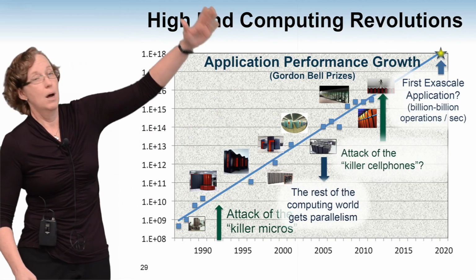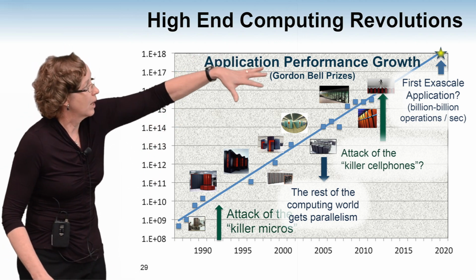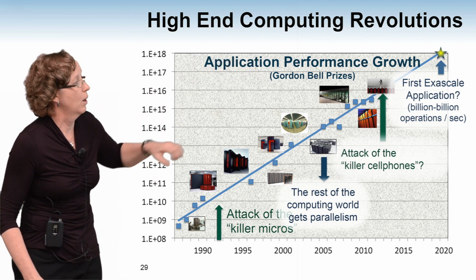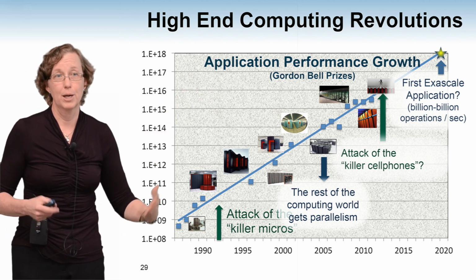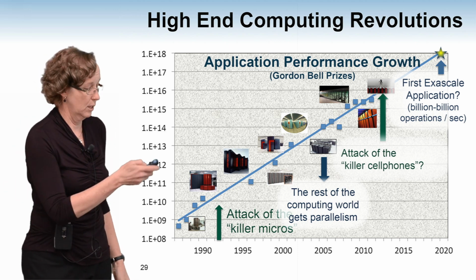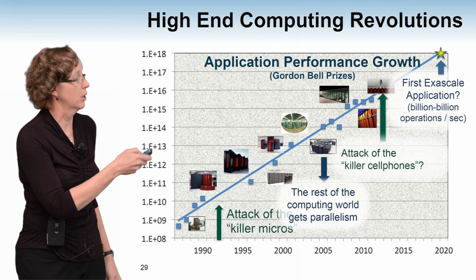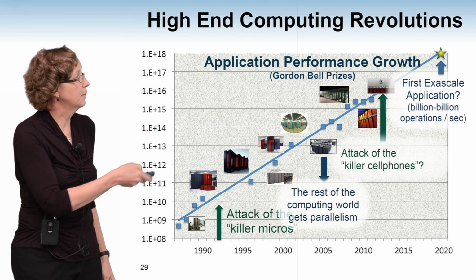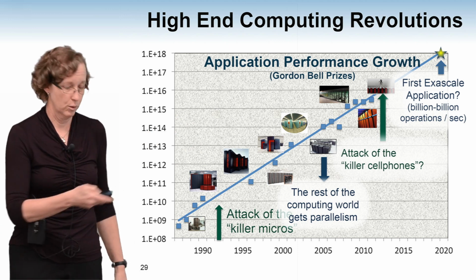And this is a history of the fastest scientific applications in the world, and the pictures of the computers on which they were run over about the last 20 years. And there's a prize that's given out by Gordon Bell every year at a conference called Supercomputing for the fastest applications, so some kind of computer simulation running on these computers. And so back here at the beginning, you can see pictures of those vector supercomputers, those Cray computers.